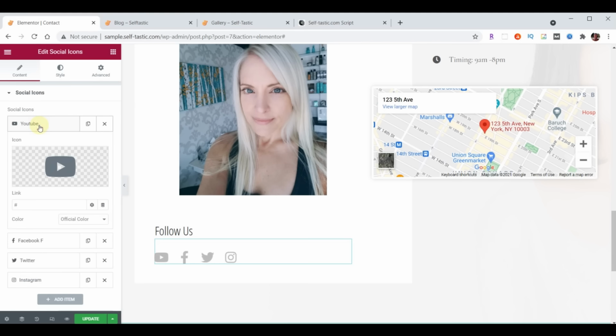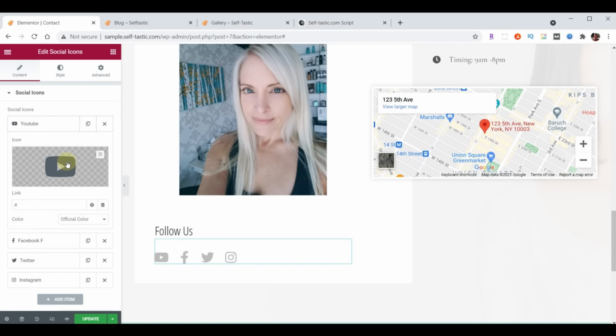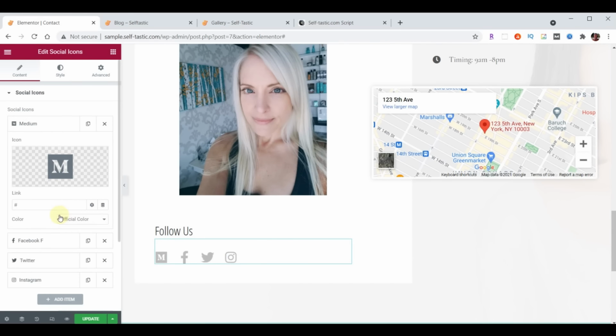Now to close these, be sure you click on the name, because if you click on the X over to the right, you're going to actually delete the item, and that would be bad. Now in Bethany's case, she doesn't have a YouTube, so we're going to use that one differently. So we'll recycle that one. We click on it, we'll go to here, in the box, we'll type medium, and there's medium. We'll insert that. Now for the link, we'll put her medium link.